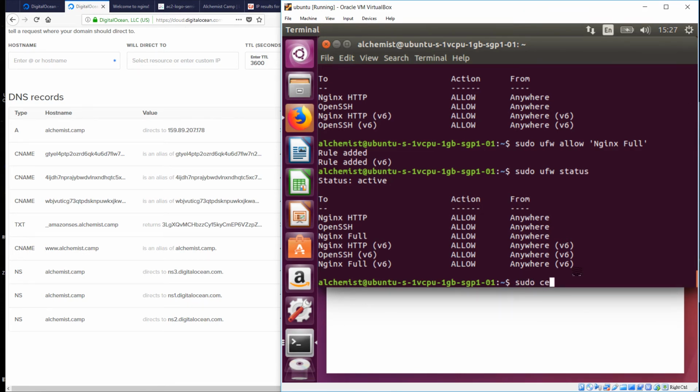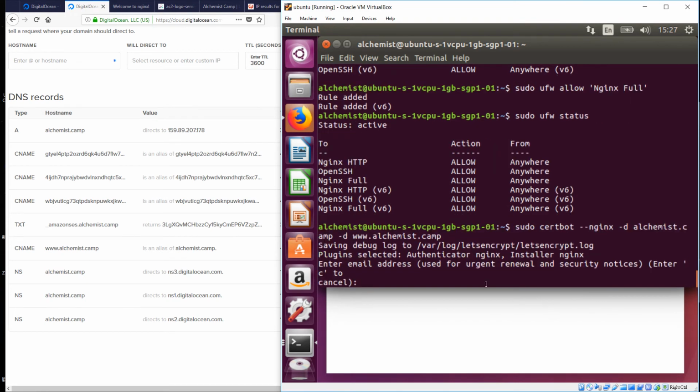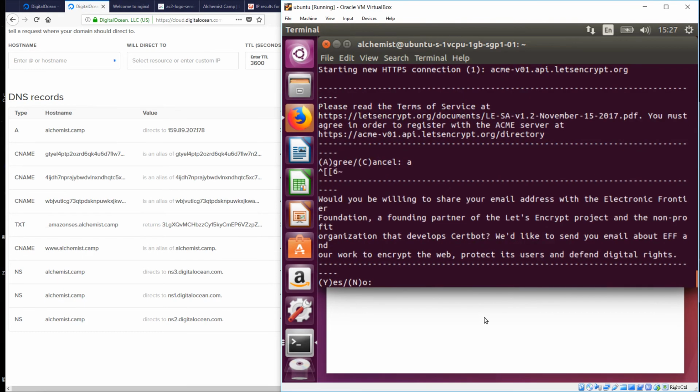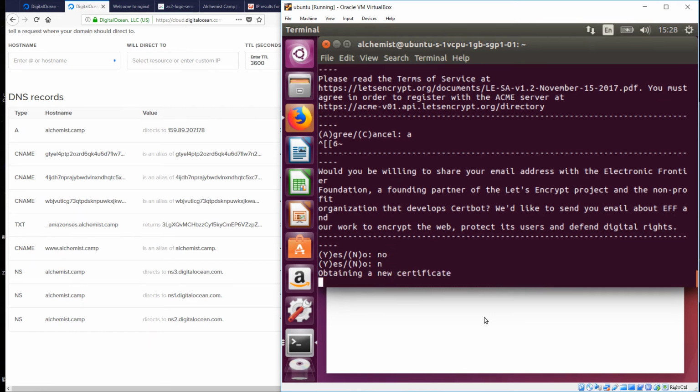So sudo certbot nginx -d alchemist.camp -d www.alchemist.camp. And let's see, enter email address. Okay. I must agree. Okay, I'm used to that kind of deal. The EFF, no, I know about them and like their work a great deal though.